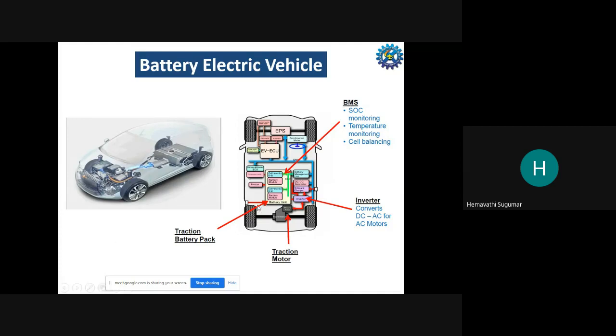You can see in a car we are using different battery modules. This is one battery module. We can connect these battery modules in series and parallel. Each battery module has a cell monitoring unit, which we can also call the slave BMS. Each module has it, and all the modules communicate with the master BMS, called the battery management unit.